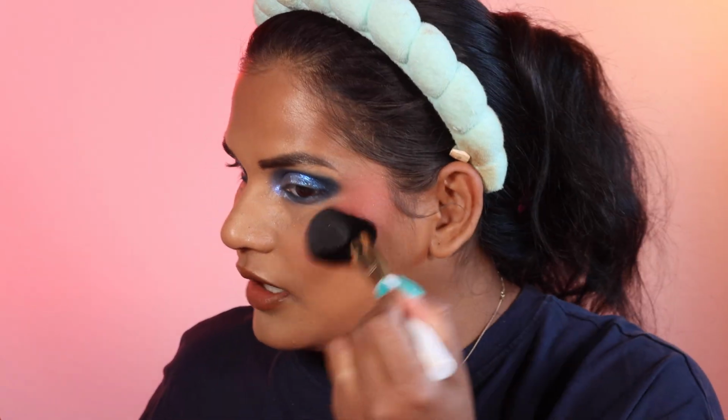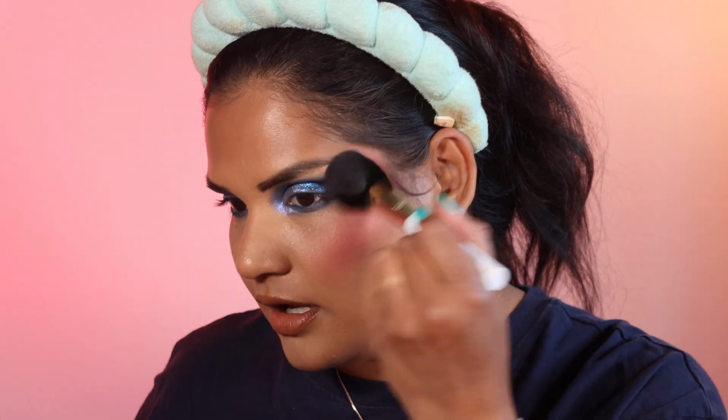So if you're kind of a blush rookie or you don't like to wear as much blush as I do, you can easily just build this up. And this brush is so great at applying it perfectly. But look at that pretty pink color. And I'm going to take some more and apply it on this side.